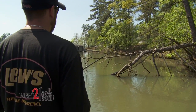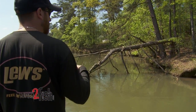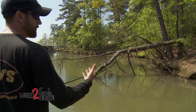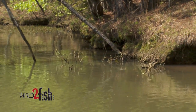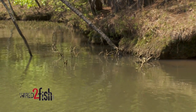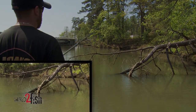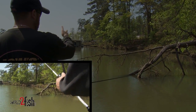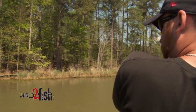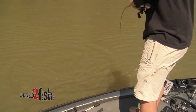What you can do on pieces of cover like this is kind of stair step your way out. If you're not real familiar with the fishery that you're on, you can start tight to the bank and work your way out. So you'll make a couple pitches up towards the bank and then just slowly work your way out, kind of like gridding it off like that. And when you get a bite, it's very, very important to pay attention to how deep you are.